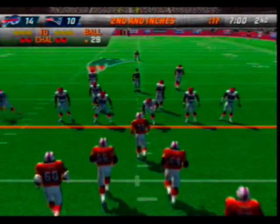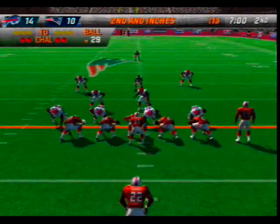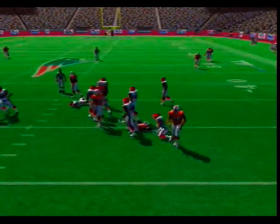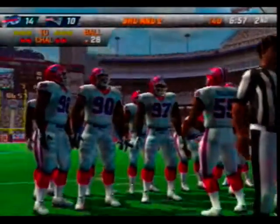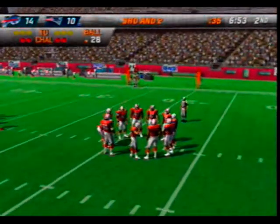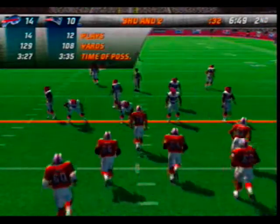Second and about one. Ball on the 29-yard line. The Bills come out in a 4-3. He's brought down behind the line for a short loss. He always displays great awareness, and he gets in there and brings him down for a loss. I'll tell you, he might be one of the smartest linebackers in the NFL right now. He anticipates, closes, then boom. He drags the ball carrier down for a loss.